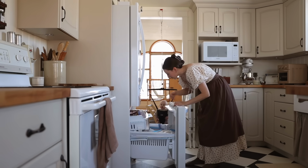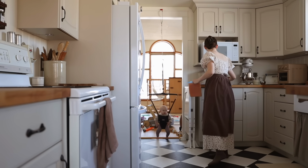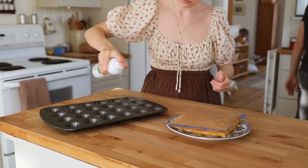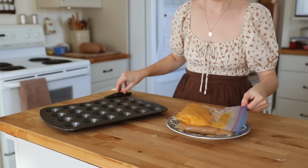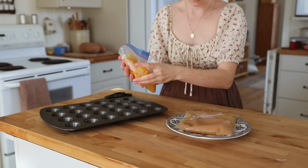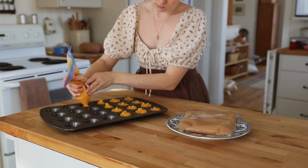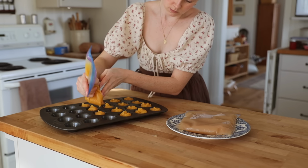Back in fall, we had picked pumpkins and we had gotten a whole bunch of apples, and so I had turned it into pumpkin puree and applesauce. So I just pulled those out of the freezer and let them thaw. And then this was really easy because I had already done the work ahead of time. I just snipped off the corner of the Ziploc bags and used the bags as a piping bag just to fill the molds and pop them back into the freezer.